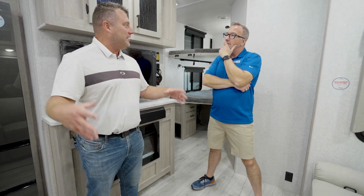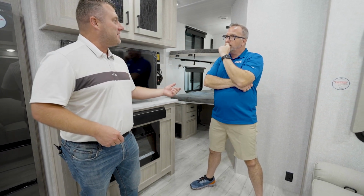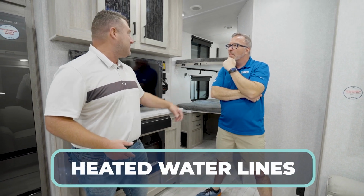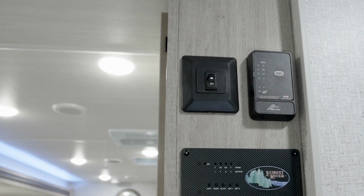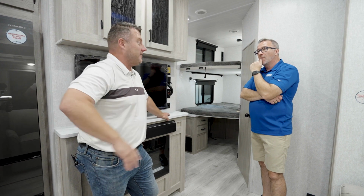And then we took it a step further too, right? We also have heating pads underneath the tanks. I was going to ask. All right, and then we heat the water line as well. And this is going to be kind of cool because it's simple. We have one switch right here on your control panel where you can turn that on or off. So you can be in charge of your underbelly extra heat.